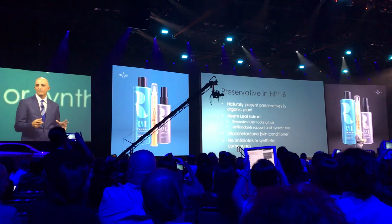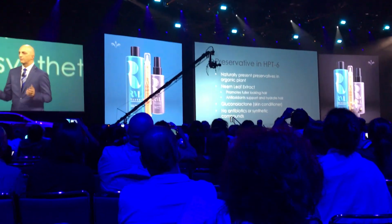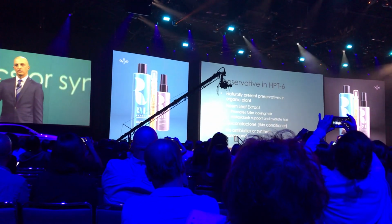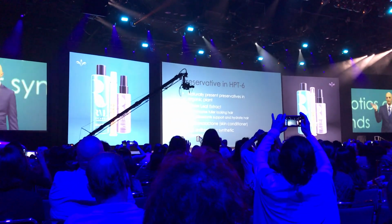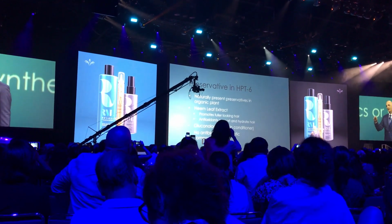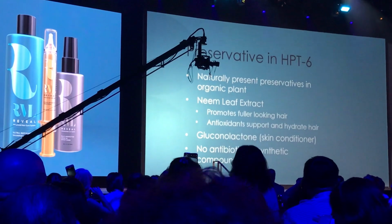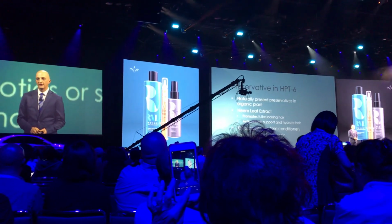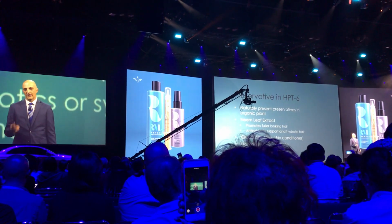And in the vein of bringing you the best possible product and the most advanced product, we didn't use a preservative that's synthetic or that's antibiotics. We looked at what other plants not only give you the preservative action, but also help to condition and improve your hair. And that's what we have in our product as our preservative.